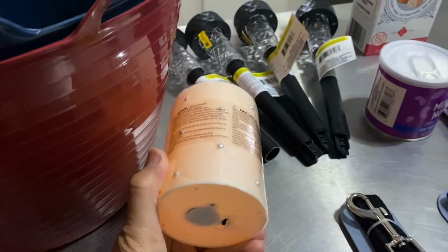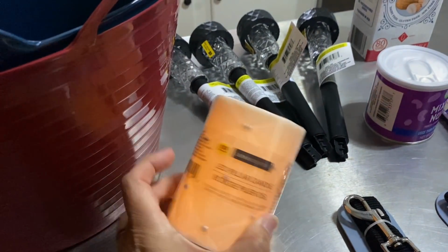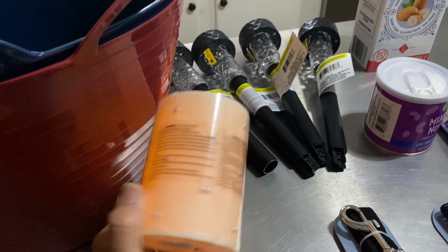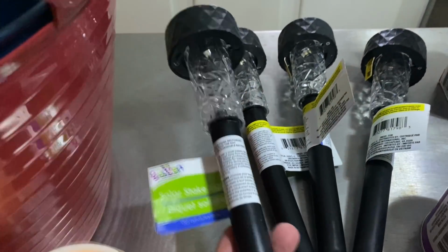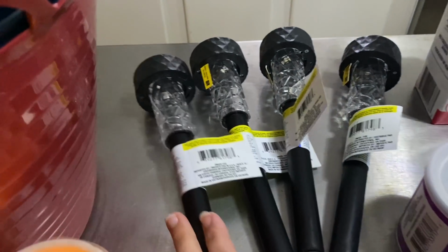I got this battery operated candle. It says it lasts 120 hours, so that's pretty good. And then I got 4 solar lights. These were the highlighted item this week at Dollar Tree. I got 4 of those.